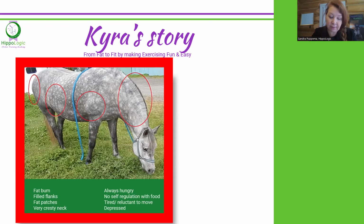When she was 8 years old, she was very overweight and one day she got laminitis. It was a nightmare come true. All those years that I was trying to avoid what now finally happened. I felt super guilty about it and I felt as if I hadn't done enough to prevent this from happening.